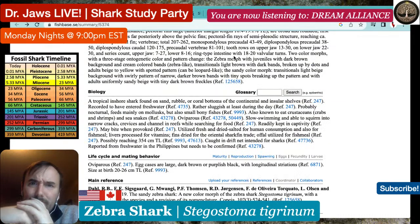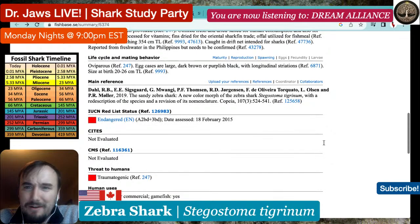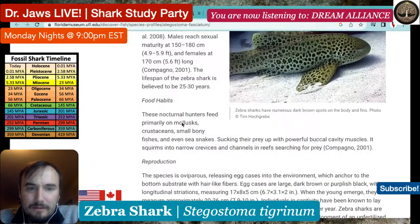So juvenile zebra sharks allegedly have that color pattern to mimic sea snakes, but then zebra sharks prey on sea snakes. So I don't know what that means in terms of, it's kind of fascinating, actually. Interesting.